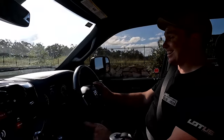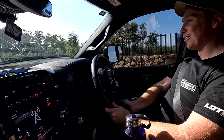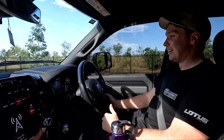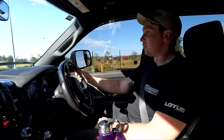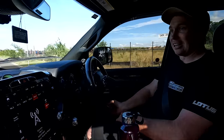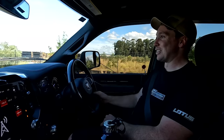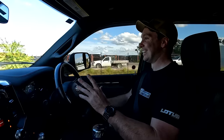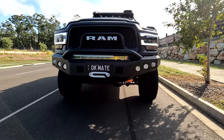It bloody goes hard. I'm trying to compare it to the Patrol. We've been in a TRX, but I just feel like it gets up to speed pretty bloody quickly. And this thing has probably got 700-800 kilos on the Patrol too. So if this was weight to weight, I reckon this would probably actually give it to it. But very, very nice. Again, we're sort of combining that Patrol V8 into a truck like this. I'm so glad we drove this thing. I'm really liking it.